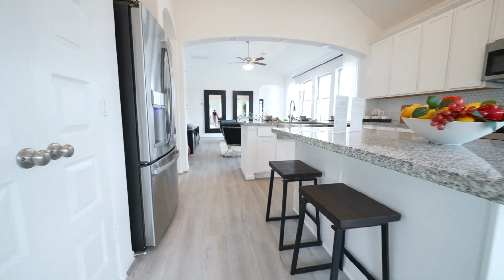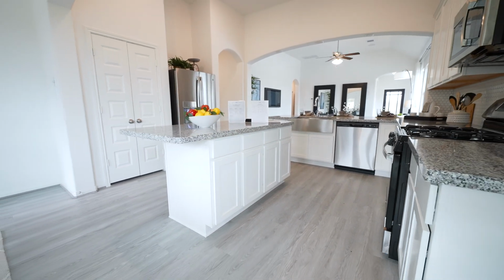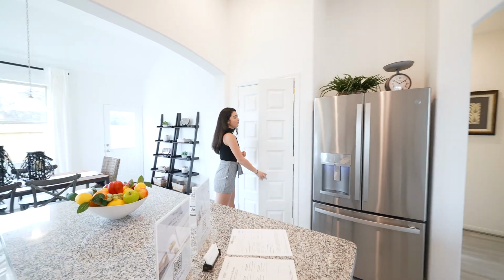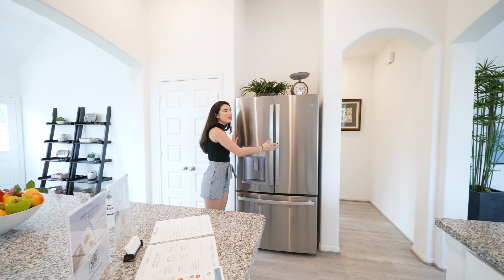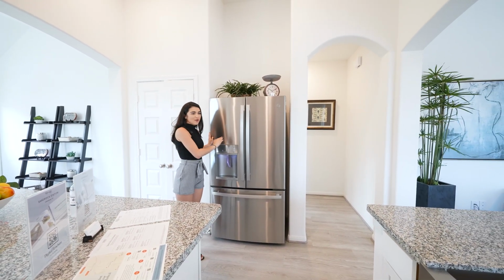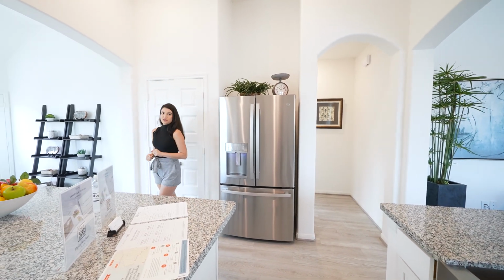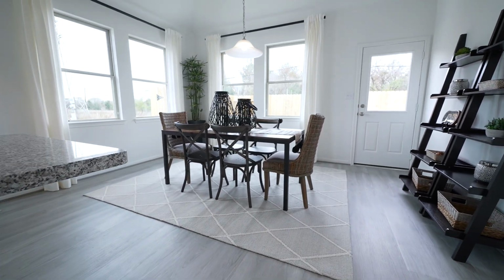This island also has plenty of cabinet space. Right in front of the island, you have your pantry. You do have plenty of space over here to add all the food, all the stuff you might want to keep in here, for those hungry teenagers. And of course, you have your fridge also included. Important to mention that you do have the benefit of having all your appliances included with this home. Continuing on with the rest of the property, welcome to the dining area.